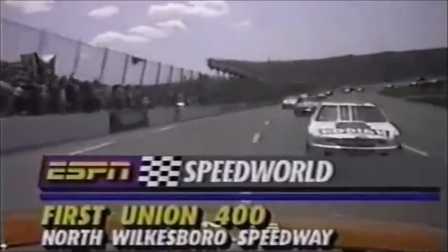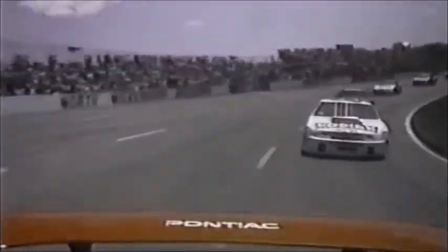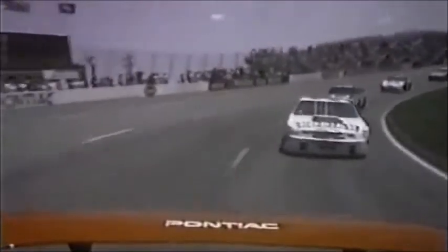At the First Union 400 at North Wilkesboro Speedway in North Carolina, we're looking from behind the Pontiac pace car. We're in our second caution period, the most recent one brought out by an accident involving Jeff Gordon.